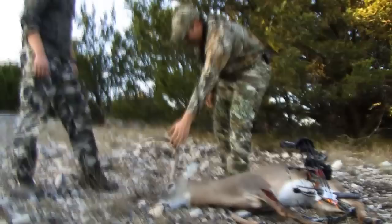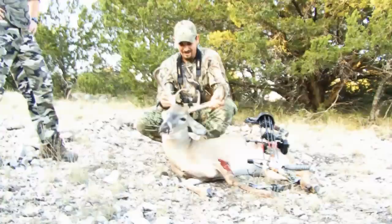Look at that. That's a beauty, isn't it? The shot was a little bit low, but it did the job. That's my very first Texas buck. That is what they call a big old 6-point. Congratulations, man. That's a good shot.